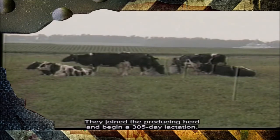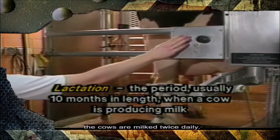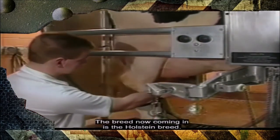Normally managed heifers calve and become cows at 2 years of age. They join the producing herd and begin a 305-day lactation. During the 10-month lactation period, the cows are milked twice daily. The breed now coming in is the Holstein breed. Before I talk about the breed itself, I would like to explain the actual milking procedure.